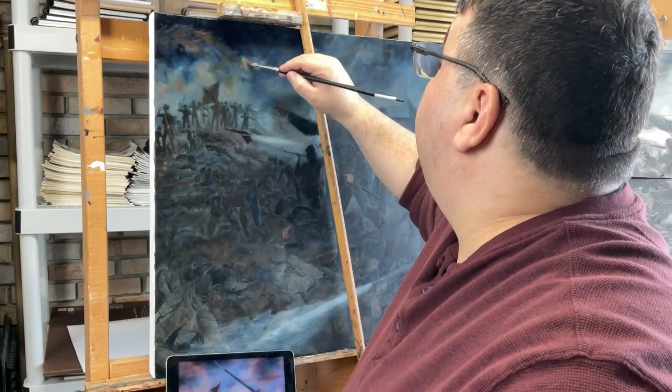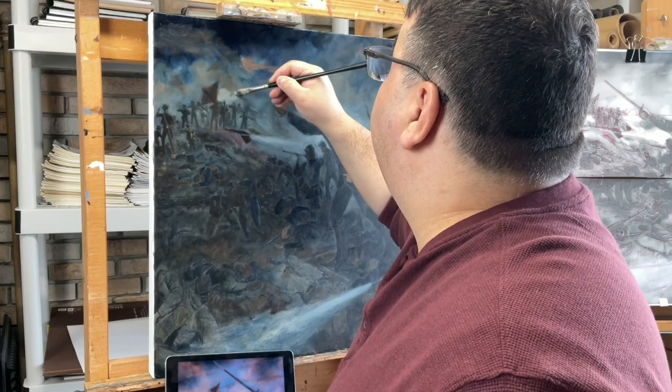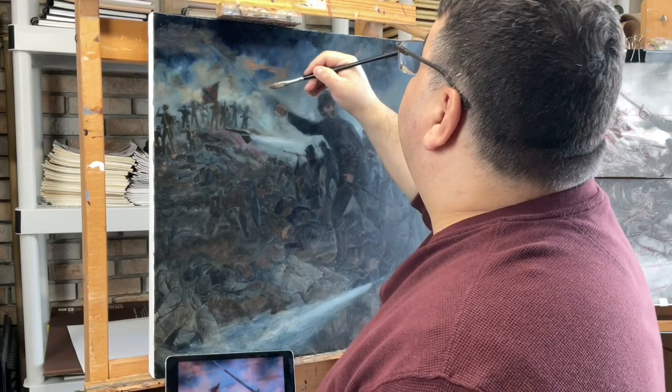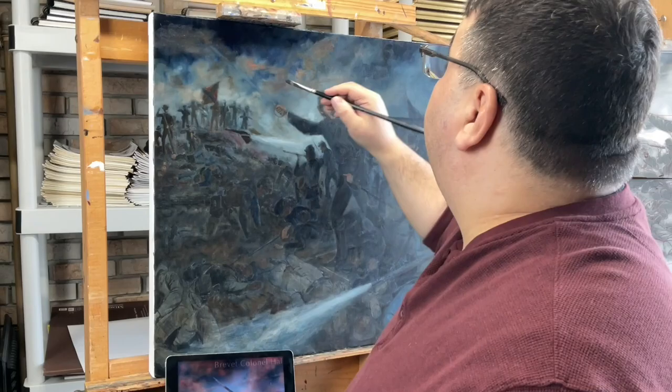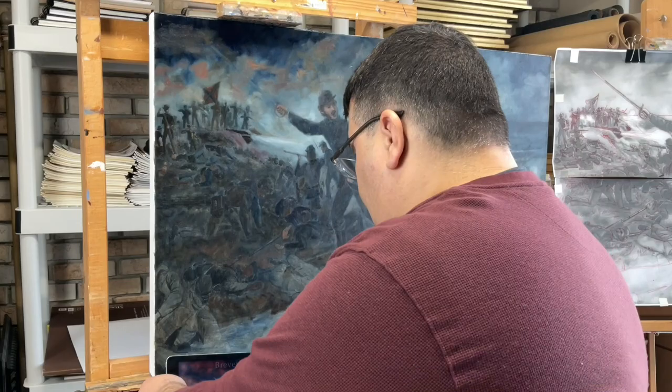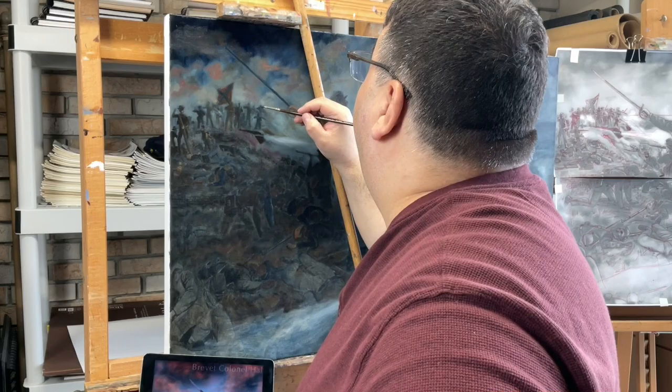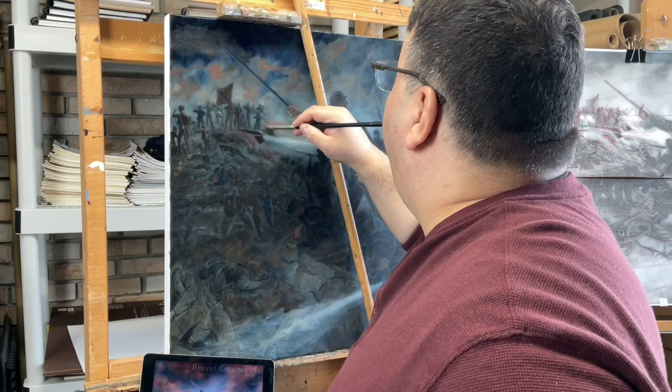So here you're going to start seeing me add other colors besides blues and whites. These are going to be oranges, browns, yellows, reds that are going to be added to the sky and in other parts of the scene, which are going to be reflective of musketry flashes and flashes of cannons and explosions going off within the scene that are off camera, if you will. As the painting gets closer to being finished, you'll see how these colors begin to work together in order to create the scene and tell the story that I am attempting to tell.